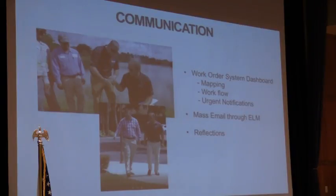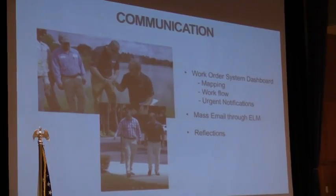The mapping that I just talked about with the zones, the workflow, urgent notifications. We're also going to be communicating through mass email with Elm. They're going to be able to send out emails that way to communicate issues or problems or just information. And then we're also going to be in Reflections every month. I believe they've talked me into doing an article every month, so you'll be able to read that. You'll see me coming up soon, I think, next week sometime.